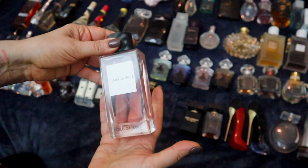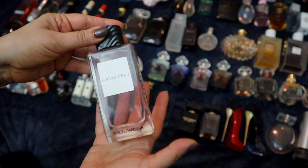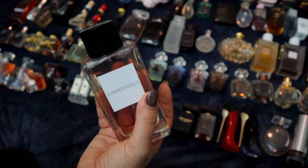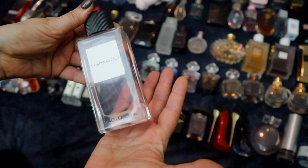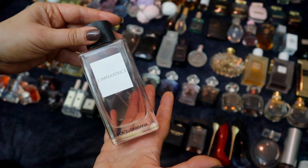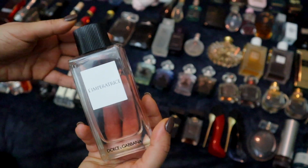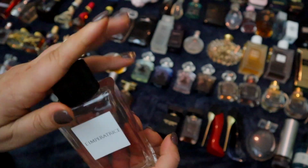And then we have L'Impératrice. And this one will have to go. The reason for that is, as much as I like it, this just doesn't match my personality. This is the original one. It doesn't have number 3 in here because this is the new bottle. But yeah, this is a very fresh, very uplifting scent, and it just doesn't really do anything good for me. So I'm just getting rid of that one.